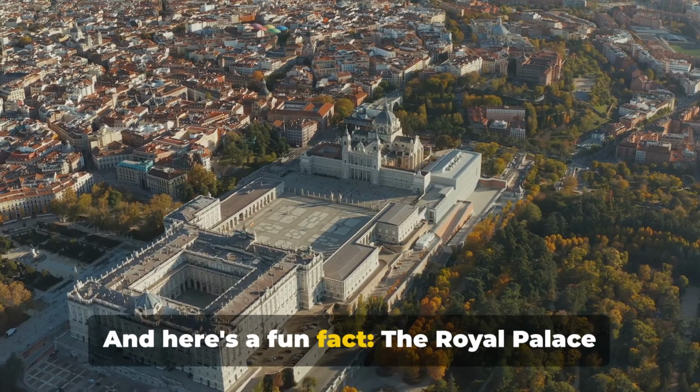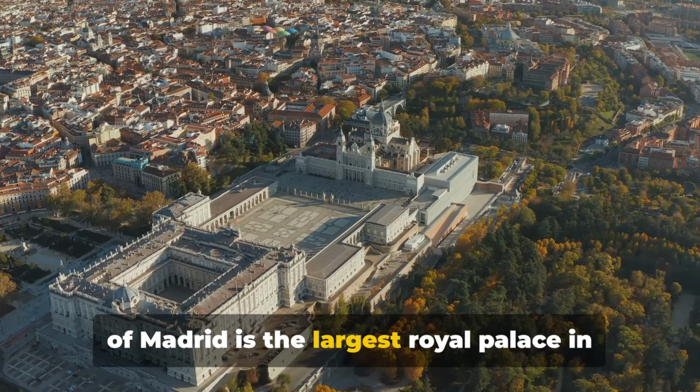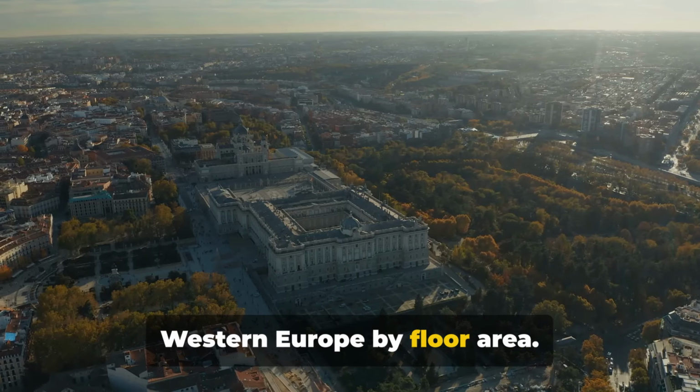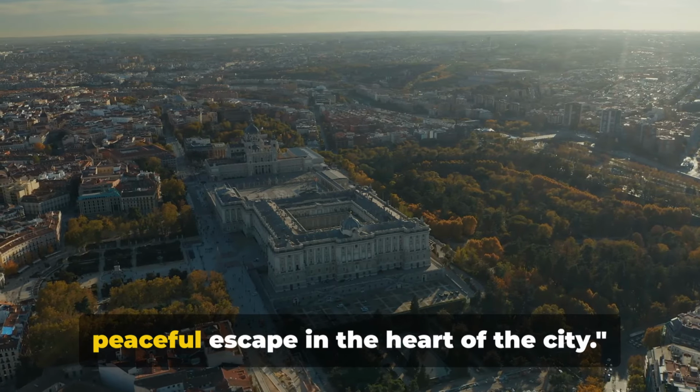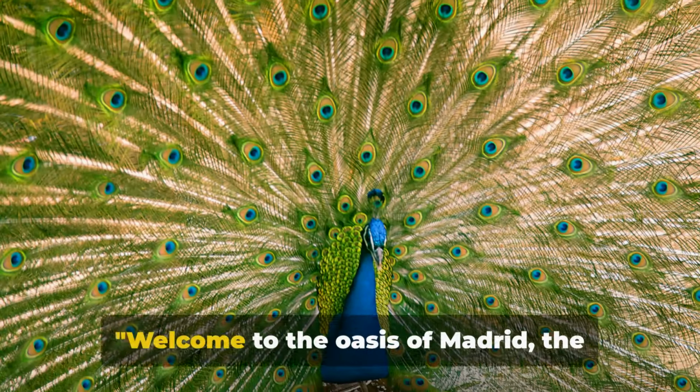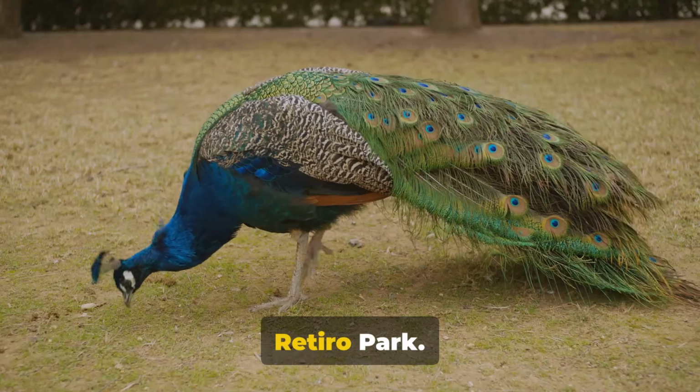And here's a fun fact. The Royal Palace of Madrid is the largest royal palace in Western Europe by floor area. Quite the feat, wouldn't you say? A royal treat indeed. Now let's head to a peaceful escape in the heart of the city. Welcome to the oasis of Madrid, the Retiro Park.